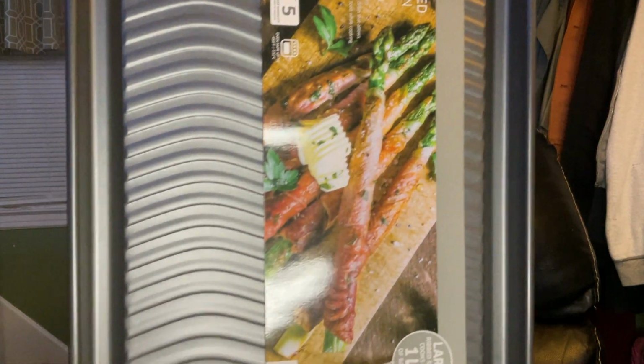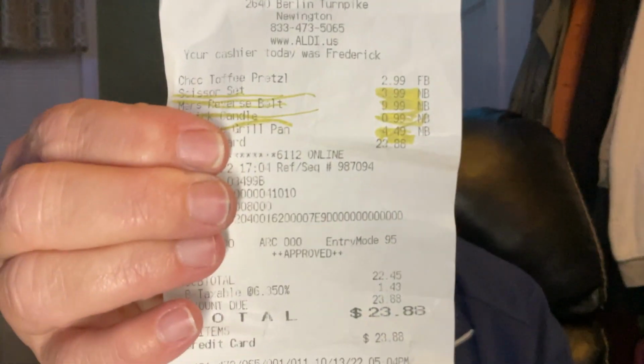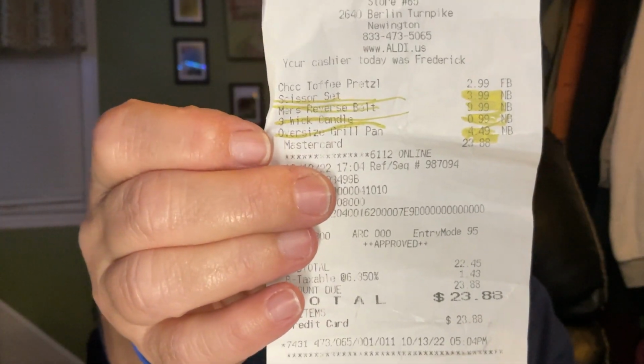Then I found this. This says oversized grill pan. It's pretty big, I have to say. Large ribbed surface cooks up to 1 pound of bacon, and that's exactly what I bought it for. Because we cook our bacon in the oven, and I use tin foil on a flat pan, but there's still a lot of fat that comes off of it. So anyways, I'm going to try that pan, and that pan was, let's see, is it on here? Oversized grill pan, $4.49. So I was very excited about that.